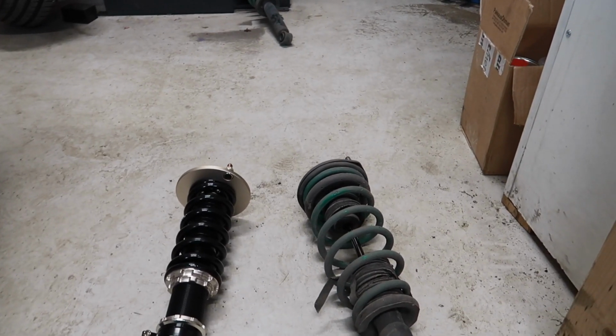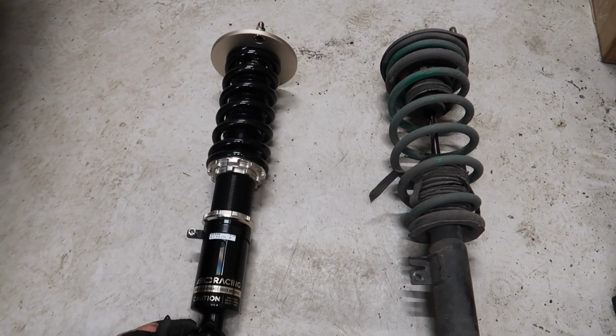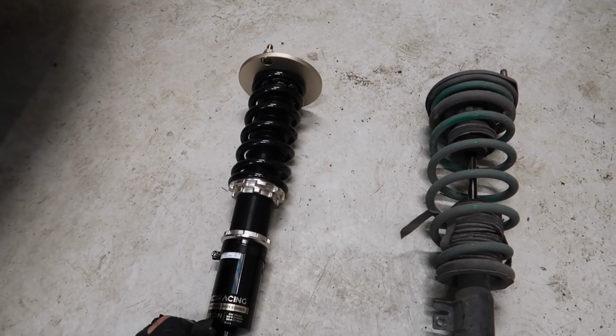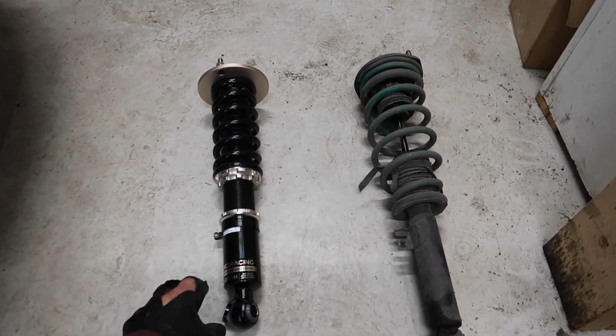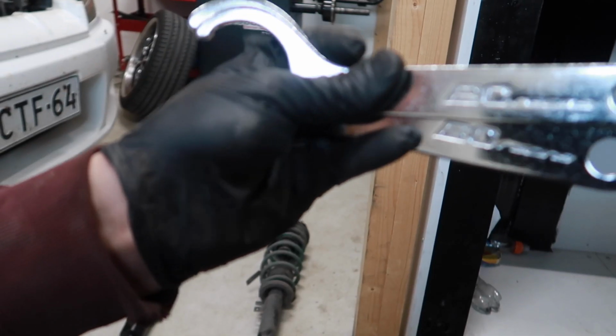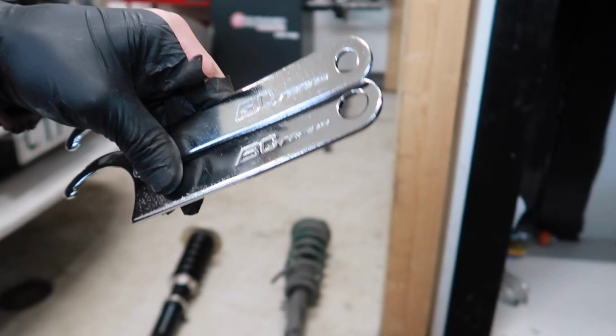So what I'm going to do, I'm going to measure the stock ones and I'm going to put these at the same height just to get started. Lower the car and see if it needs to get a bit lower or not. Maybe I will make them a couple of millimeters shorter at first. Yeah, so let's do it. BC Racing actually sends you two sizes of these so you can do the job. Really handy.